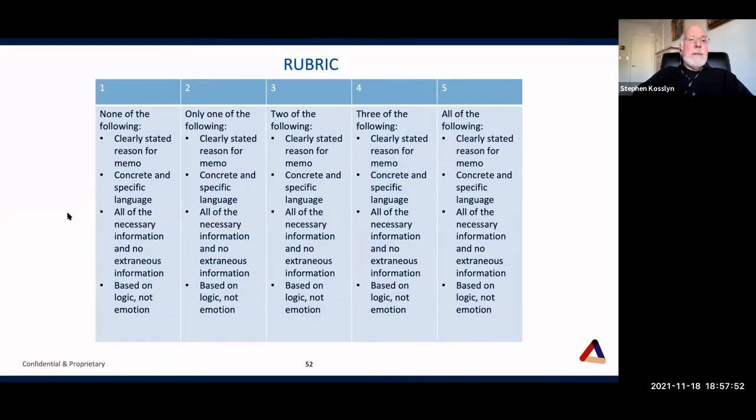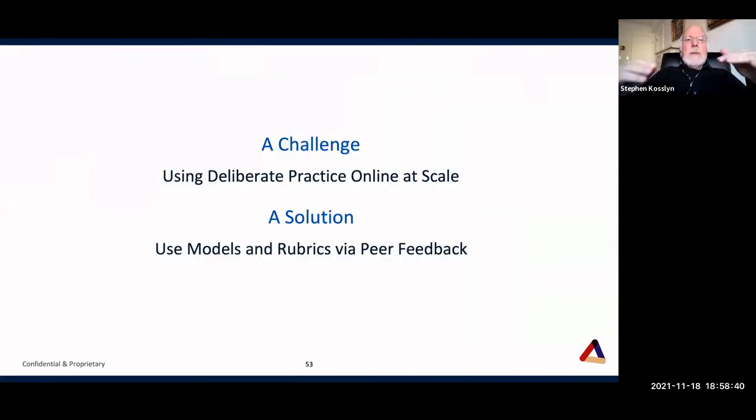So here's an example of a rubric. A rubric can be used to grade people. So if they do none of the following: clearly stated reason for the memo, concrete specific language, all the necessary information, no extraneous information, based on logic, not emotion. If they did none of these, they would get a 0, or sorry, a 1. If they did only one of the following, they get a 2. If they did any 2 of these, they get a 3. 3, and so forth. So these kinds of rubrics are used to grade people in a way that is relatively objective, so it's consistent. So you give a rubric now to both groups, and you have them essentially grade each other's memos and use the rubrics as feedback. So the challenge is how to use deliberate practice, where you focus in on what's hardest and drill down and practice on that, at scale. The solution is to use models and rubrics via peer feedback.